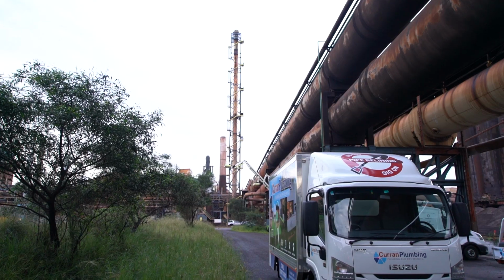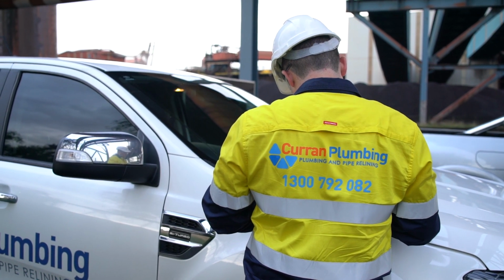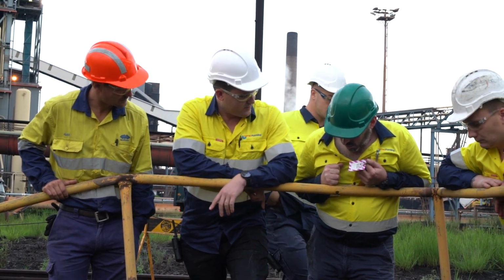And we managed to save Bluescope Steel a lot of heartache and downtime with the water being shut off. We were able to pull this off within 48 hours. Step one was to meet with the guys at Bluescope and review some of the plans that they had of the area. And that way we could get a better idea of what we're up against.